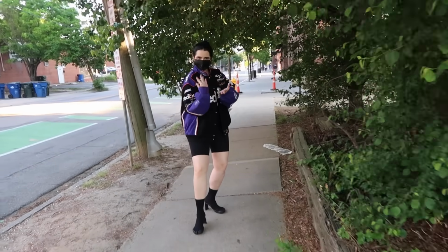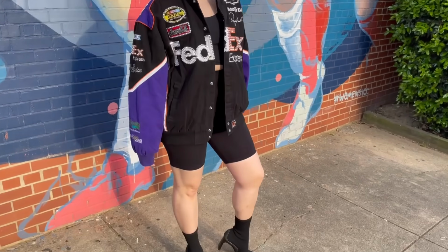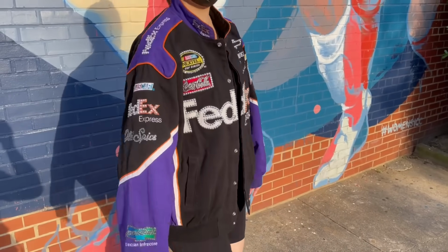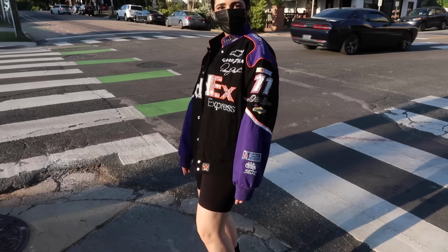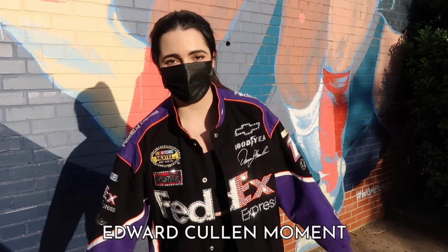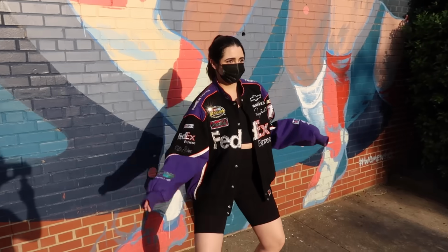So either this outfit is working, dude, I think these guys are well matched, or the jacket is just so hypnotizing that you can't really think straight. Ooh, sparkly. It's really sparkly. Wow. This is a good effect. Especially when the sun comes out and it's like, boom. This is my Edward Cullen moment. Come and get me, boys. Come and get me, Volturi. You're blinded by the light and you can forget about the toes.